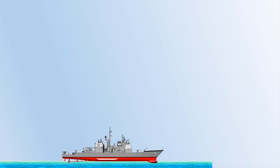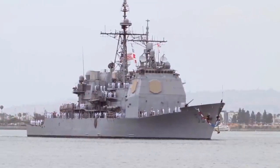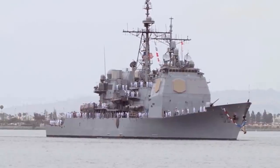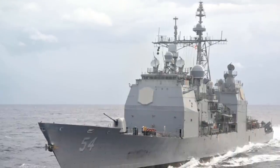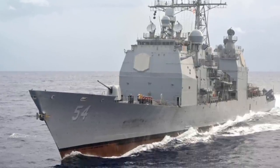The fifth most powerful guided missile ship goes to the Ticonderoga class. The Ticonderoga class of guided missile cruisers is a class of warships in the United States Navy. It has a length of 173 meters and a displacement of 9,600 long tons. The Ticonderoga class introduced a new generation of guided missile warships based on the Aegis phased array radar that is capable of simultaneously scanning for threats, tracking targets, and guiding missiles to interception.